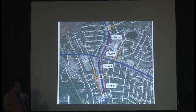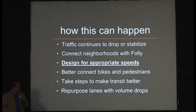So again, right now you're showing the two signals that are there. They're about 1,000 feet apart. You insert these other signals at these intersections at about a quarter mile spacing, meeting spacing criteria for the state, and can actually help the system work better for everybody and more efficiently.